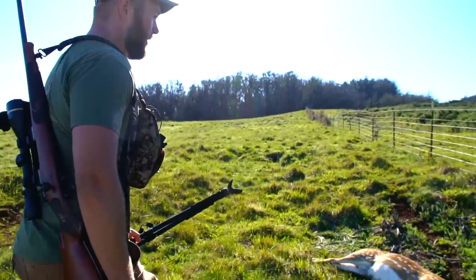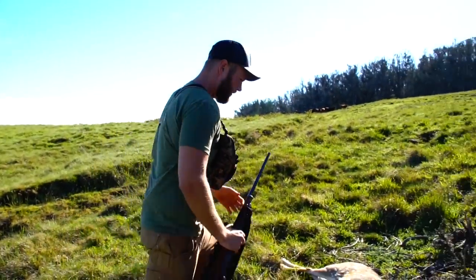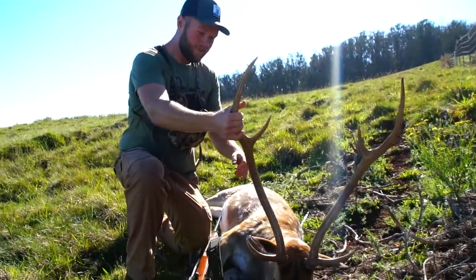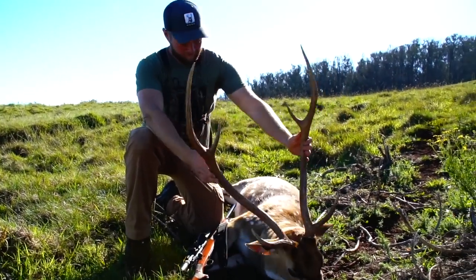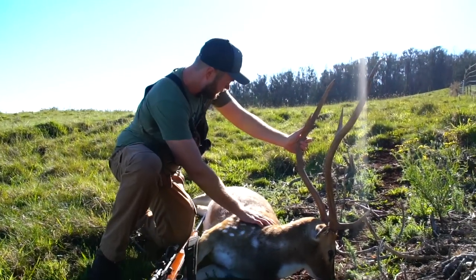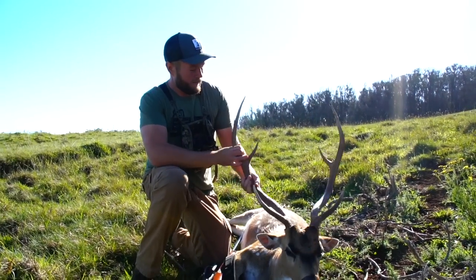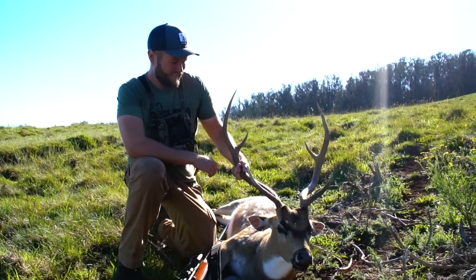Heavy up top. That's a cool buck right there. Look at him. He's giant. Heck yeah. Got some gores in him. Dude, look at that guy. Paid off to wait.